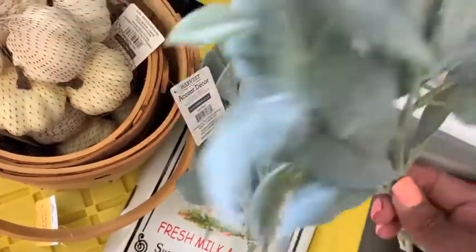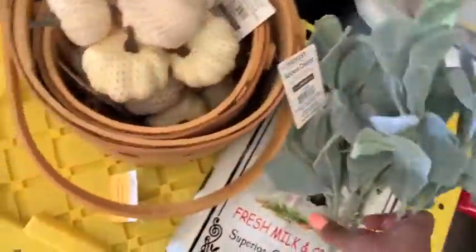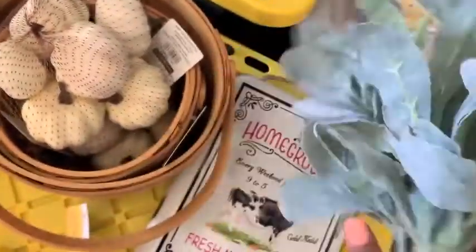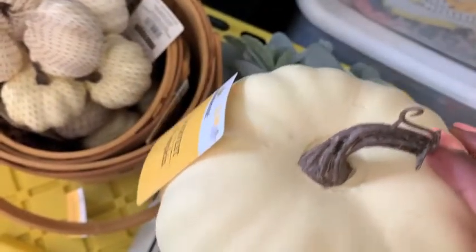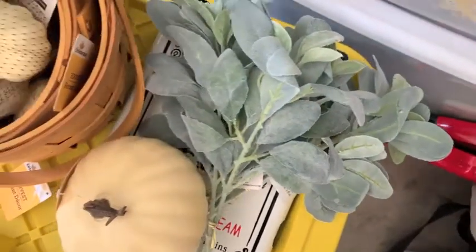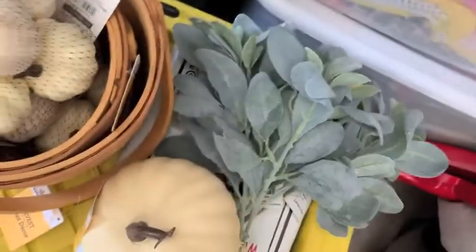Lots and lots of floral stems. Lamb's ear, which I always get, I'm obsessed. I think I'm gonna use this on my tablescape. These little bundles were $3 a piece and I picked up four of them. So cute. This little foam pumpkin for $2.98 and I'm going to paint it an orange color. I'll show you guys. Another one, I'm gonna also paint this one an orange color. It's chipped a little bit, but I didn't care since I was gonna paint it.